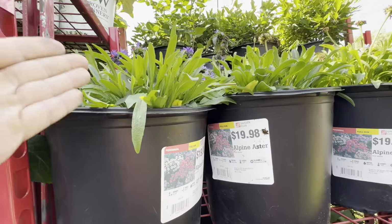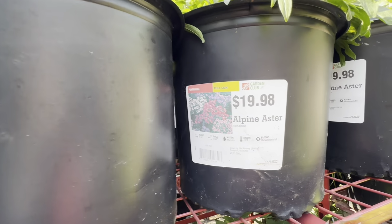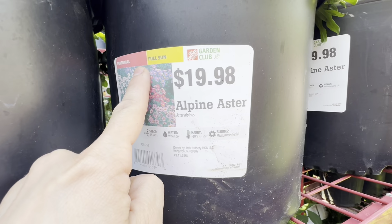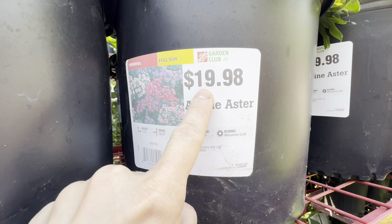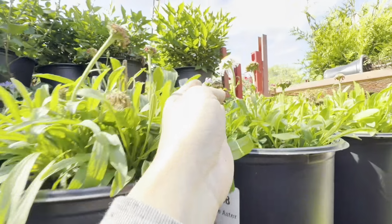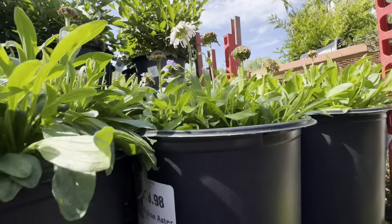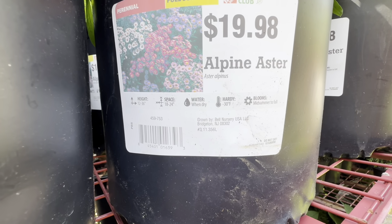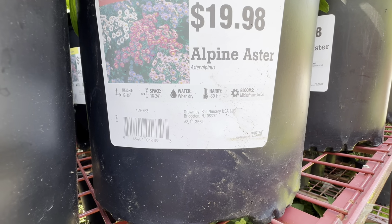Aren't they beautiful? Beautiful alpine aster plant has made its way to Home Depot Garden Center as well. Alpine aster, there's the full botanical name, is a full sun perennial. This is a number 3 size container, asking price $19.98. Looks like the starter blooms in light purple color, bright green foliage. Blooms midsummer to fall, spacing 18 to 24 inches, height 12 to 36 inches, hardy down to minus 30 degrees Fahrenheit.